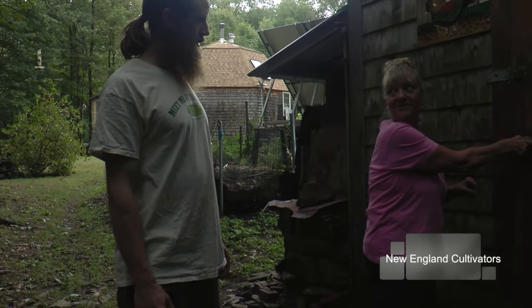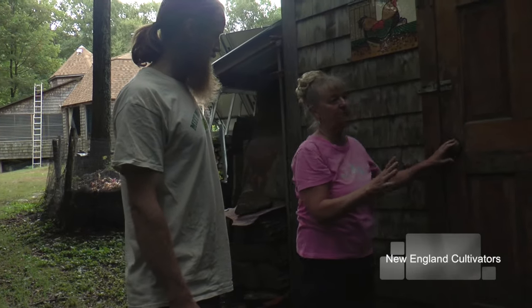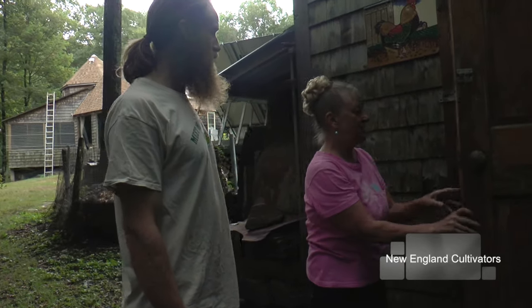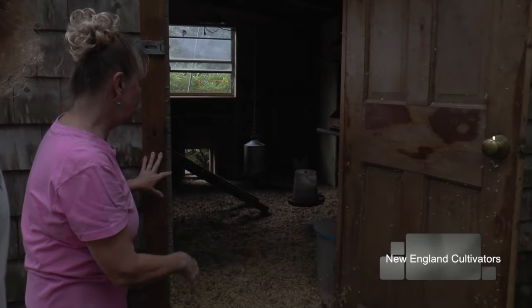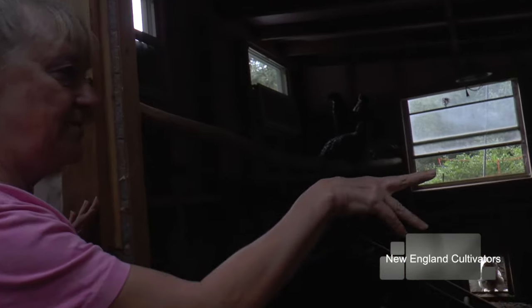raccoons can figure this out. Oh, wow. So that's why there are 2 enclosures to the chicken coop, to make them safe. You have to build them Fort McChicken. Yeah. Because everything likes a chicken dinner. We have wild animals, and so this is the coop that my husband built. Oh, there's a hen. She's on the ground there. But they do have roosts here on this side, and they have the nesting boxes over there.